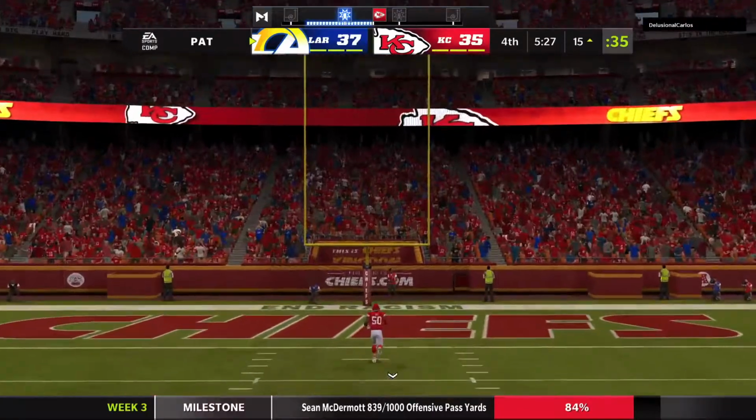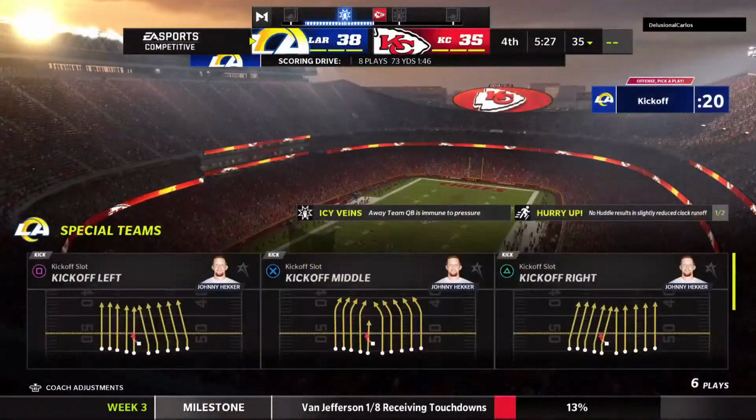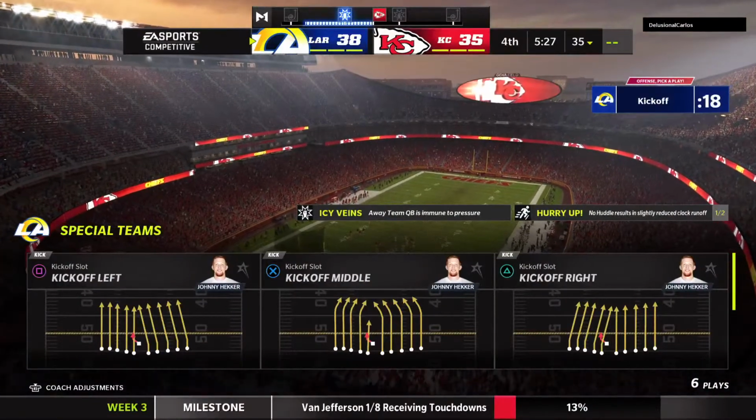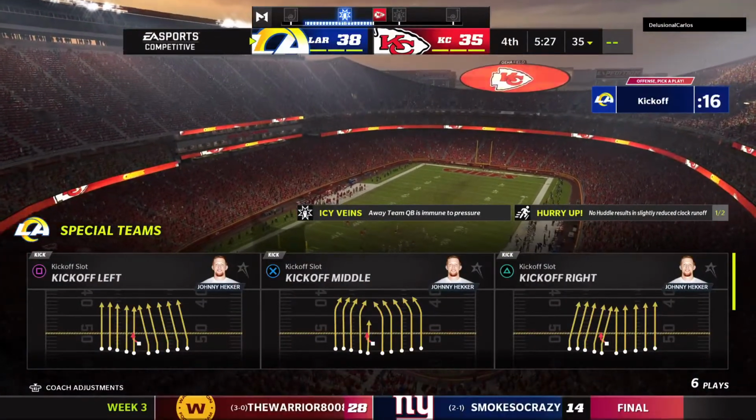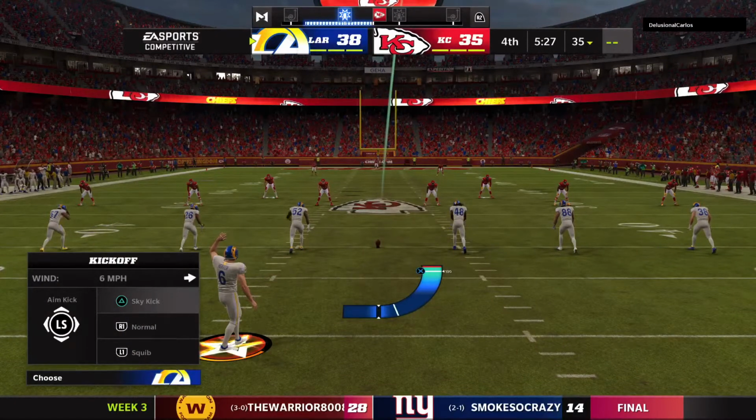But plenty of scoring here of late, and our lead changes hands now in the fourth quarter. Yeah, they just gave up a touchdown the other end, so they knew that with time getting short, they had to put something together here. And they were able to do so and retake the lead right back.